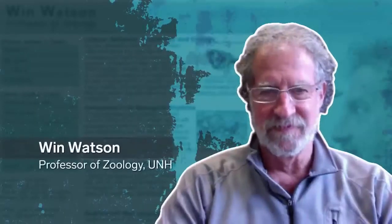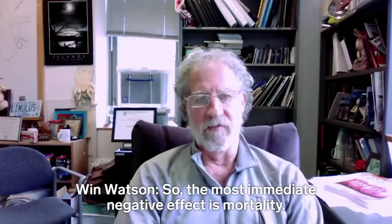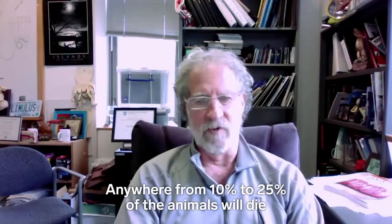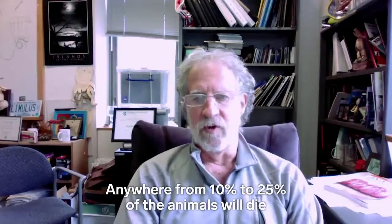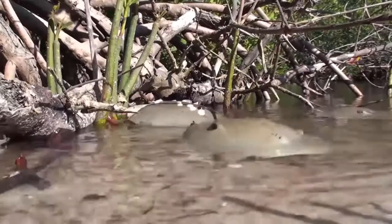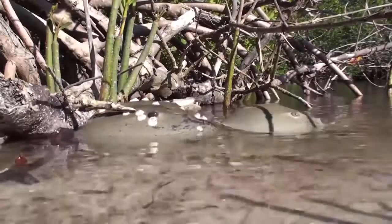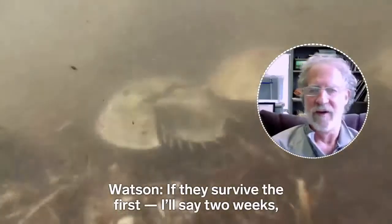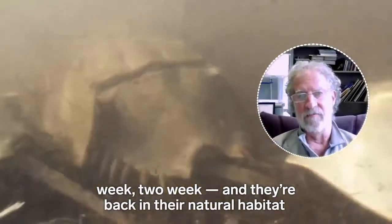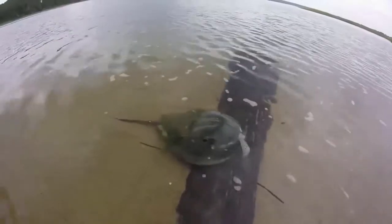Wynne Watson is trying to figure out what happens to the crabs when they're put back in the sea. So the most immediate negative effect is mortality. Anywhere from 10 to 25% of the animals will die within the first couple of days after you bleed them. Bled crabs become disoriented and weak for a period of time, and females may have trouble spawning. If they survive the first, I'll say 2 weeks, and they're back in their natural habitat, they did pretty well. But it's getting through those 2 weeks that's the issue.